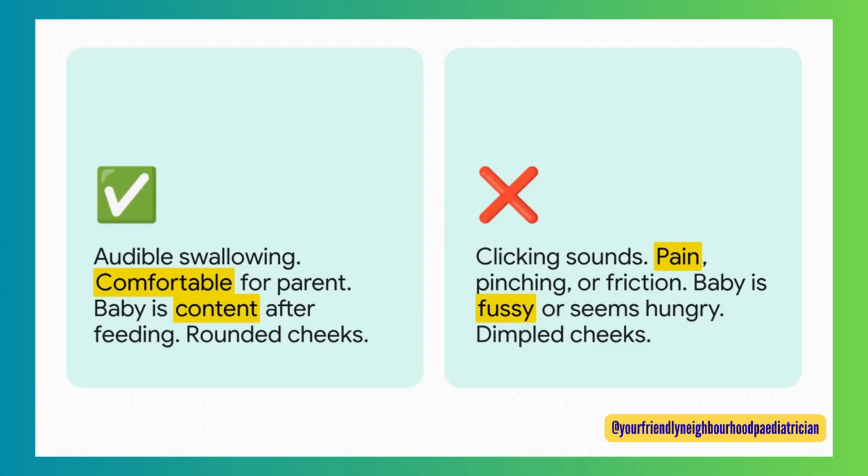With a deep, effective latch, you'll hear these soft, deep swallowing sounds. And for you, it should feel comfortable, maybe a tugging sensation, but not pain. But with a shallow latch, you might hear clicking or smacking sounds as the baby keeps losing that vacuum. And for you, it's going to hurt. We're talking pinching, friction, or straight-up pain.